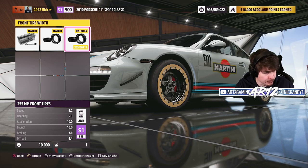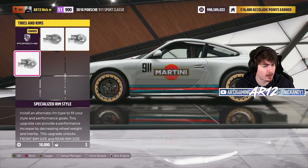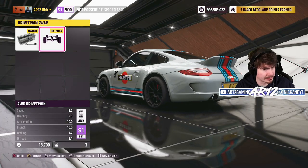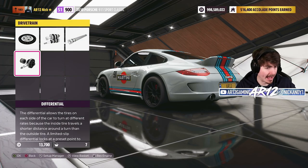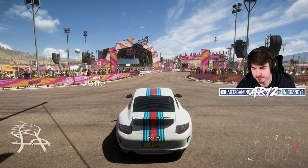We're also going to reduce our tire size in the front to make us a little bit lighter. And we're even going to go as try hard as getting some lightweight rims. You know what? We're also probably going to want to be rear wheel drive. Basically, all of the weight is in the back now. I don't think this is going to work. No way.